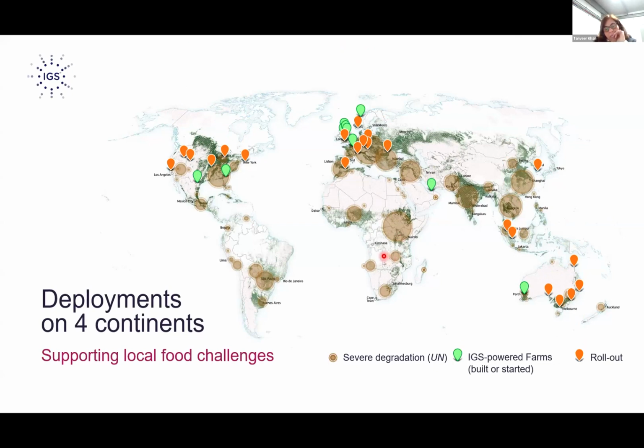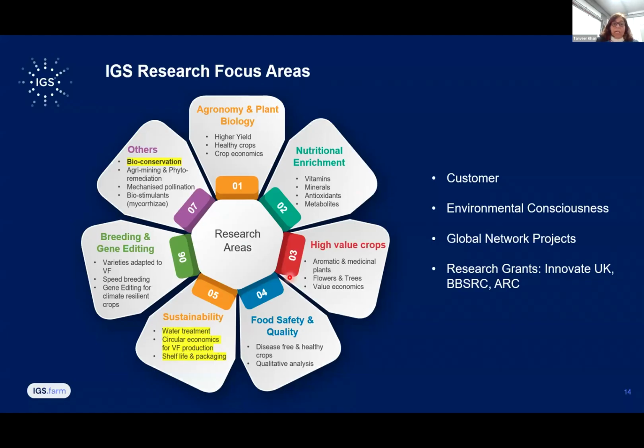You might find that we still do not have a footprint in Africa and Latin America, but this is as of now. As we move forward, we'll be expanding into those areas as well. A bit about the IGS research focus area, which might be very interesting to the panel over here. So we are thinking to take vertical farming beyond vertical farming. And when I say that, that means moving a bit beyond just growing herbs and leafy greens and focusing only on the yield parameters. So we have 7 different focus areas indicated on these 7 petals.